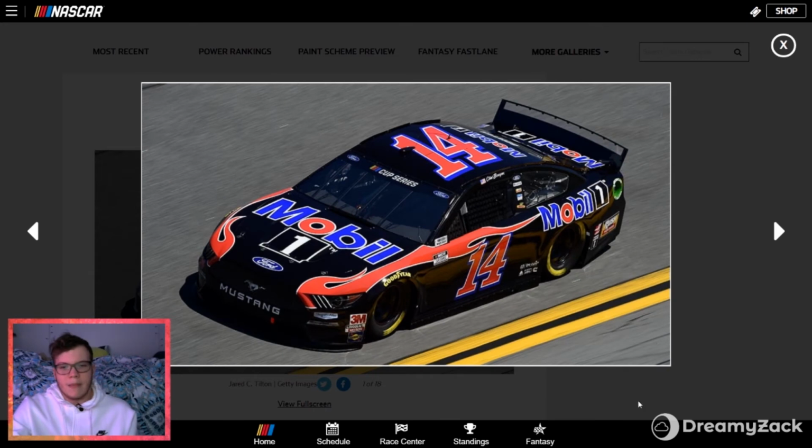Ooh, same scheme from last year, the Mobil 1 number 14 for Clint Bowyer. I love how much the red pops and how the blue just outlines it. This color red and this color blue go together so well. It's kind of like Mario and Sonic, that blue versus red, superhero stereotype almost. It's doing a really good job playing out in this Mobil 1 car.